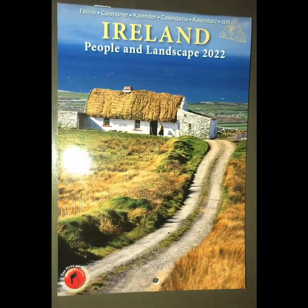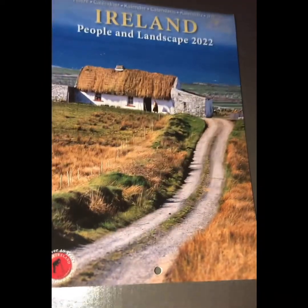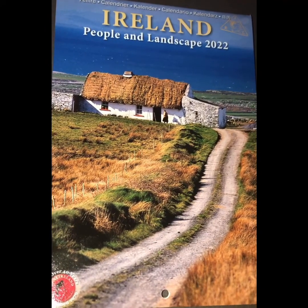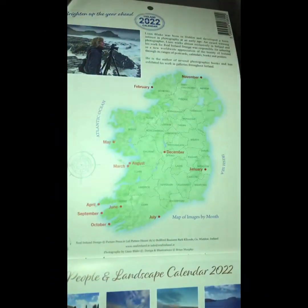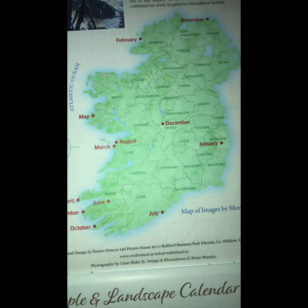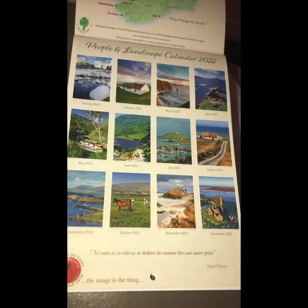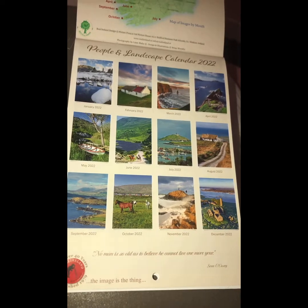All right, so the last item is Ireland People in the Landscape 2022, the calendar. So this is my favorite. I love looking at these pictures. And then here is a map of Ireland. And the People and Landscape Calendar 2022 has a different area for each month. Sorry to be butchering these names, but I will do my best.